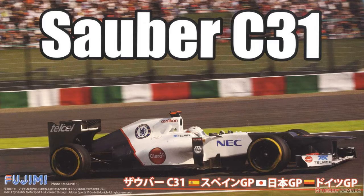Going over into Japan, there are several reissues in one modified tooling, if you will. From Fujimi, they've reissued their Sauber C31 1/20th scale F1 car. This, of course, represents the 2012 F1 series car, with decals to build either the Japanese, the Spanish, or the German Grand Prix. Don't have much to say on it other than that, because I'm not really into F1.